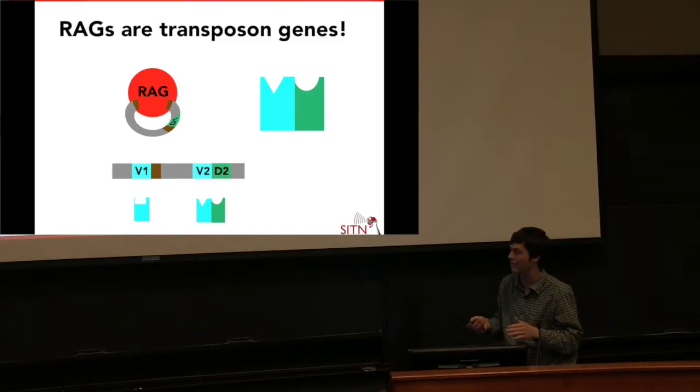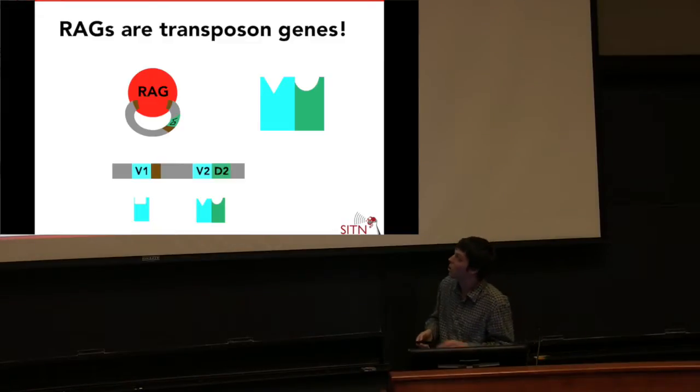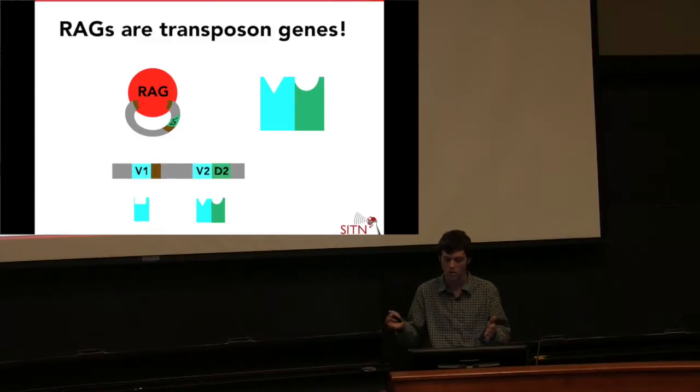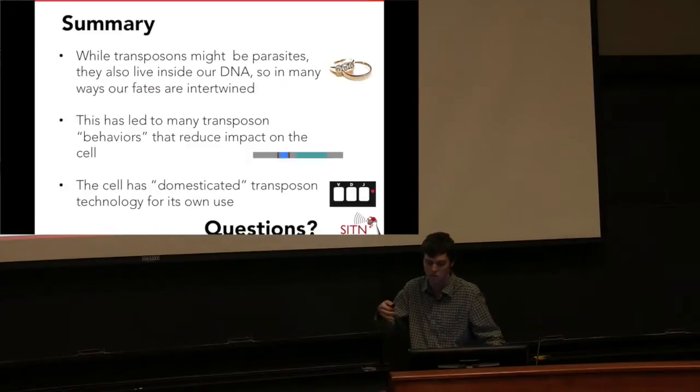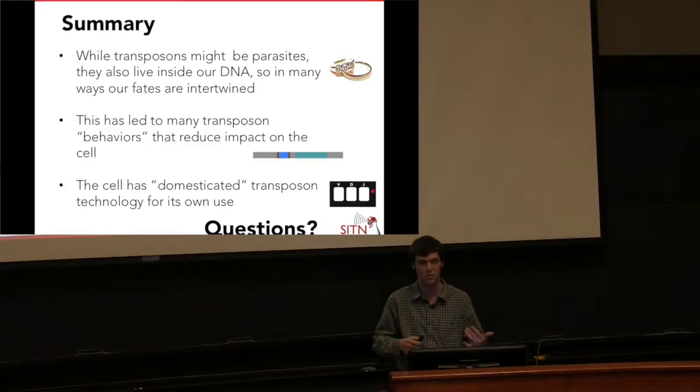So it's a special example of a way in which the body has taken transposons to use for its own good. In summary, while transposons might be parasites, they also live inside our DNA, and in many ways, our fates are intertwined. This has led to many transposon behaviors that reduce impact on the cell. And finally, the cell has even domesticated transposon technology for its own use. And so now I can stop and take questions.